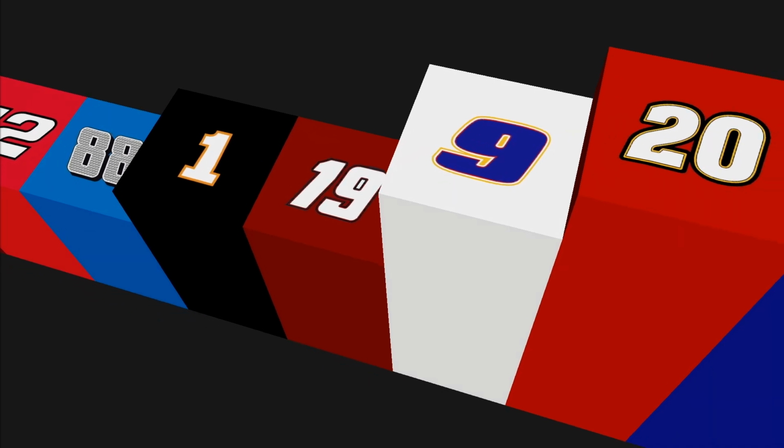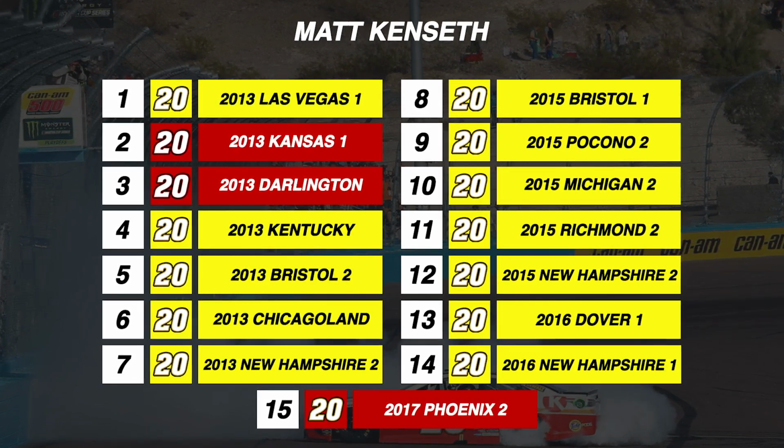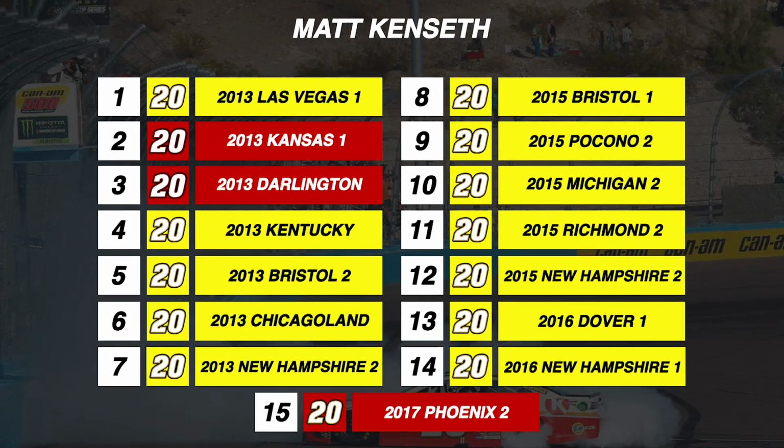2 wins ahead of him is Matt Kenseth coming in at 15. He had moved to Joe Gibbs Racing at the start of the 2013 season and had a breakout year winning 7 races. Somehow managed to go winless in 2014 before adding 5 more in 2015.